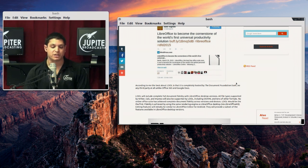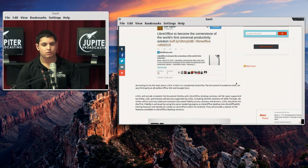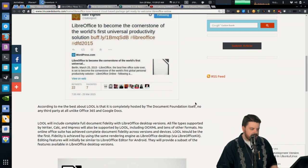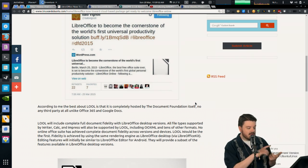Now, there wasn't a lot of information online. Essentially, a lot of this has been taken from a tweet that was published. There's an article from linuxandubuntu.com, and we have not seen this corroborated, or confirmed, whatever you want to say. But at least here, there are a couple of things that jump out at me, Noah, I'd be curious to bounce off you. Number one.